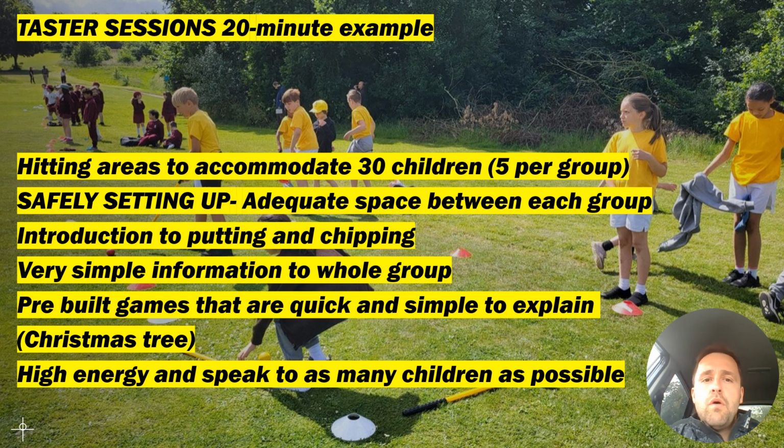Letting them hold it any which way, just getting them to stand any which way. That's why it's beneficial to have a left hand, right handed golf club out at the same time. Let those juniors make the choice. Don't impart what you think they should have. We were guilty of this in the past of, oh, there's only left handers in the group. And you kind of nudge them to one side, oh, they've got their own golf club.